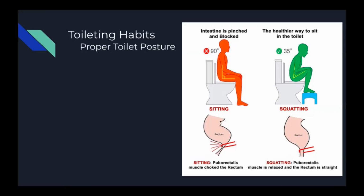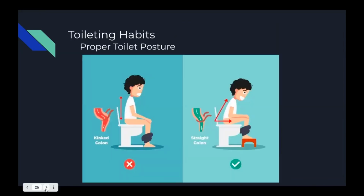So putting those knees up is the thing that relaxes the pelvic floor for everybody and makes it easier. We definitely want to make things easier for the kids, and we teach them to do this. And we do that for everybody, actually.